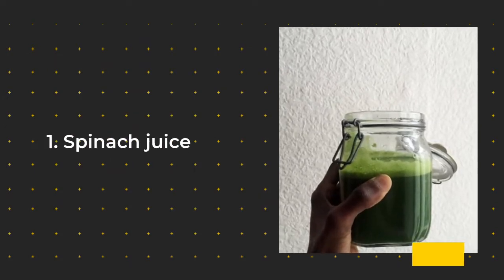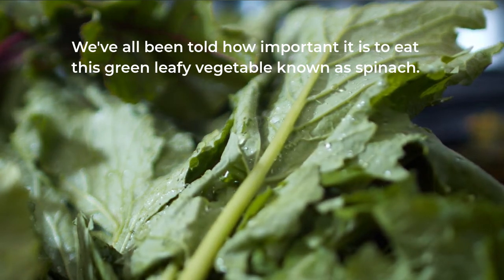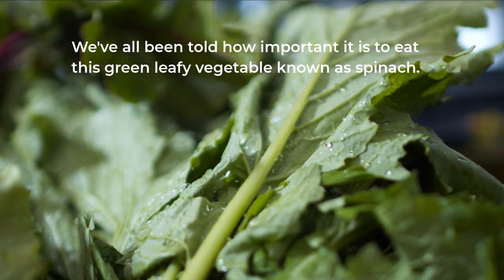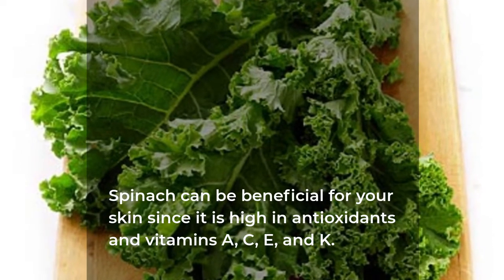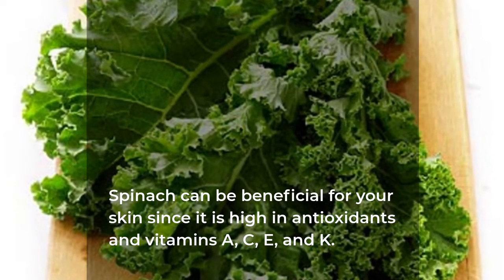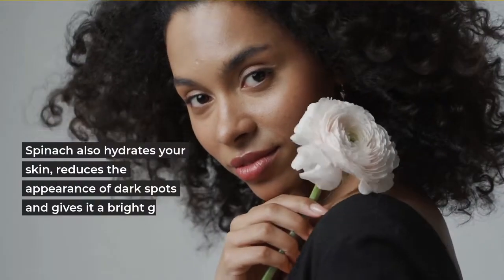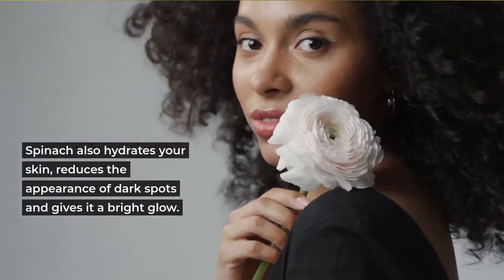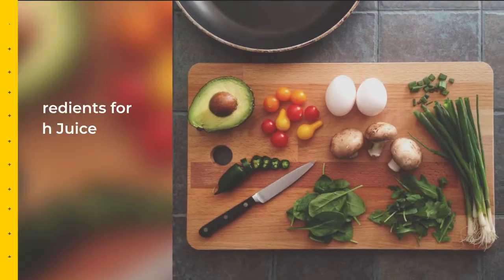1. Spinach juice. We've all been told how important it is to eat this green leafy vegetable known as spinach. Spinach can be beneficial for your skin since it is high in antioxidants and vitamins A, C, E, and K. Spinach also hydrates your skin, reduces the appearance of dark spots and gives it a bright glow.